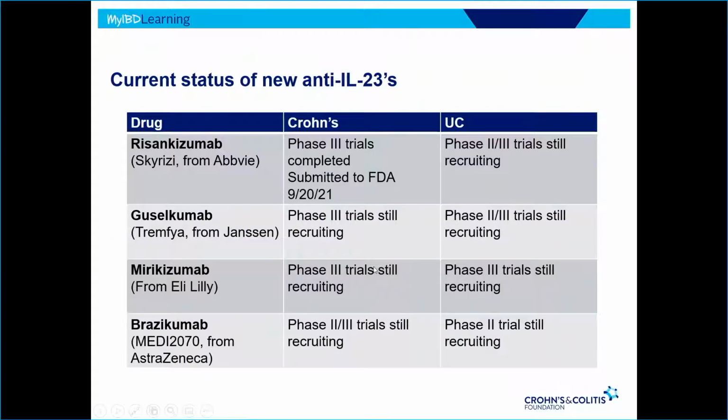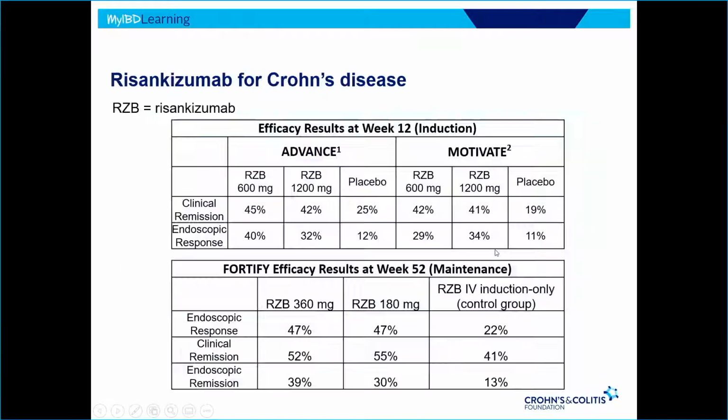So you can see here that there are 4 drugs that are under development, all in this interleukin 23 class. And these are the phase of development. And when we talk later in this talk about the phases of drug development, you'll learn that phase 3 is really the last step before a drug gets approved. So most of these drugs are already in phase 3 trials for both Crohn's and ulcerative colitis.